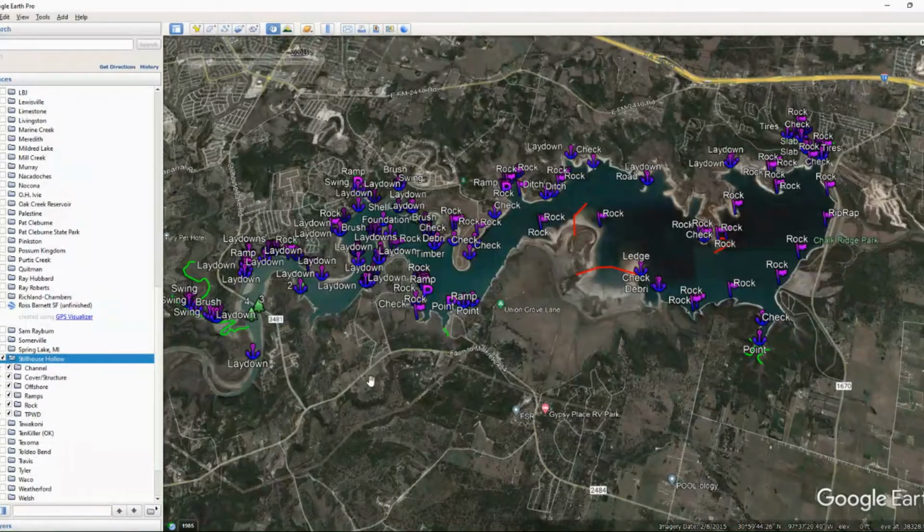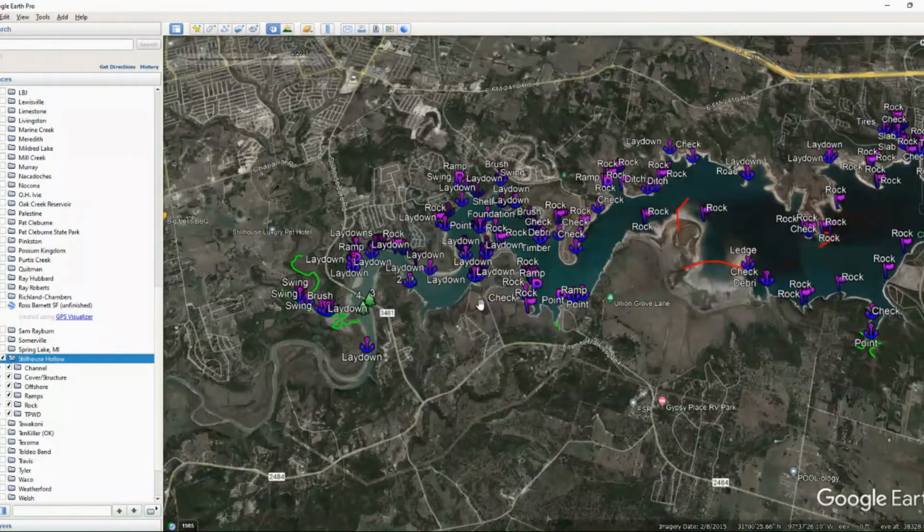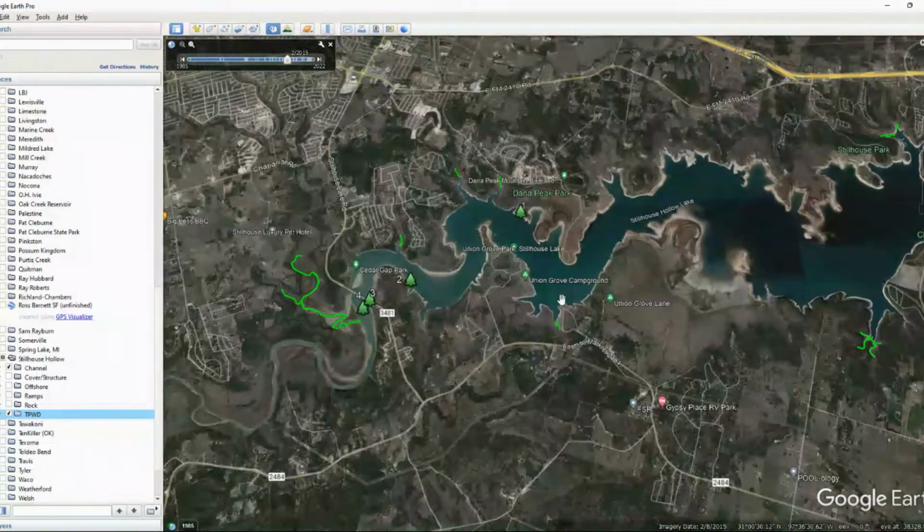Welcome back to Stillhouse Hollow. Let's go ahead and see how much of this lake we can get done today. I'm sure we're going to have more videos. If not Google Earth videos, we're definitely going to talk about the offshore hotspots on this lake for sure. If you missed the first video, I've got this broken down by a couple different groups. We've got channels. These are all the green tracks that you see out there. These are pretty decent little areas to locate fish. You're looking for bends, you're looking for turns, all that good stuff. But I've got them all marked for you here.